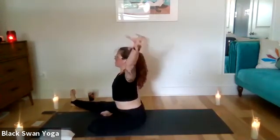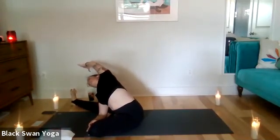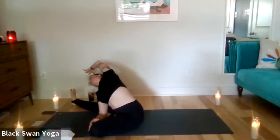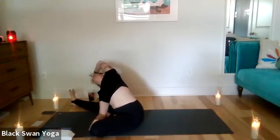Inhale, both hands up into the sky. Exhale, side bend to the right. Right arm wraps around your belly. Left fingertips glide up and over. Find that uplift and that side stretch. Opening up here all the way from that left hip bone towards the base of your rib cage. Can you draw the left shoulder back a little bit further? Find a little bit more stretch through your waistline.